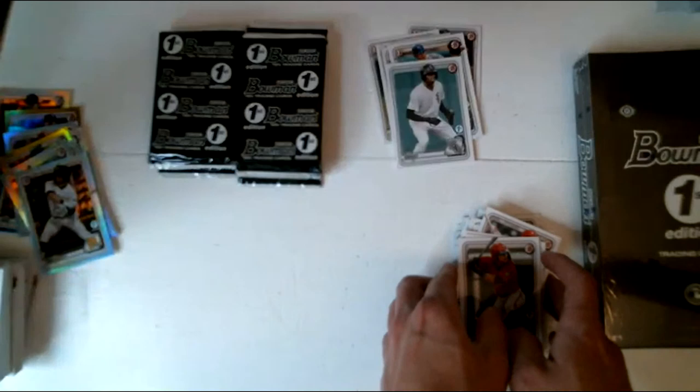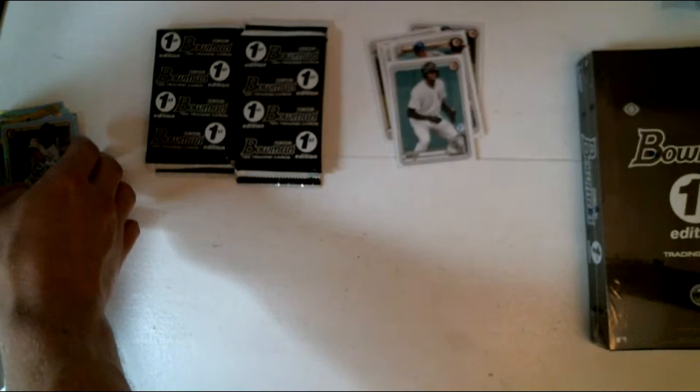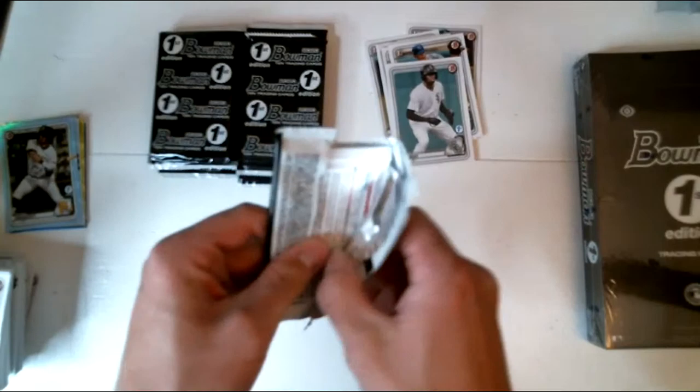Alrighty, down to our last few packs here of the first box.